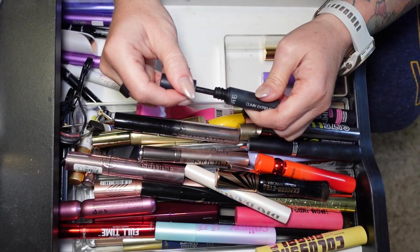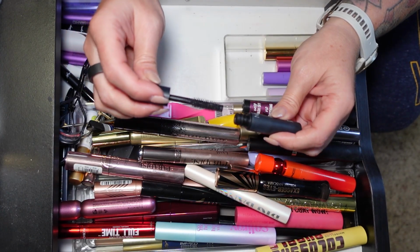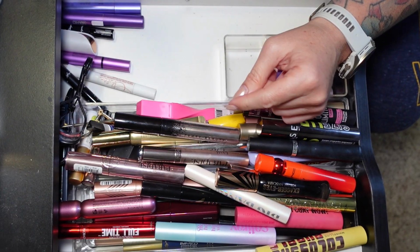NARS Climax Extreme. This one is so good. I also think I've had it for a while. Actually, it doesn't look like it's dried out. It's got tons of product in here. Is this a newer one? I'm gonna keep it for now, but this one's really good as well.